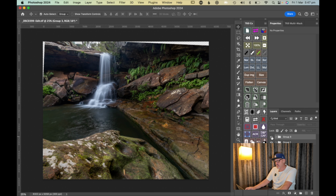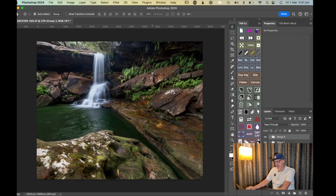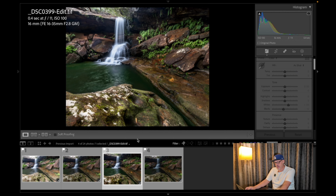And you can see this is with some dodging and burning. We removed the stick there. We also relit the scene. You can see with the dodging and burning, the waterfall is now definitely the main element, which I really love. And then back over in Lightroom, here's our finished photograph.